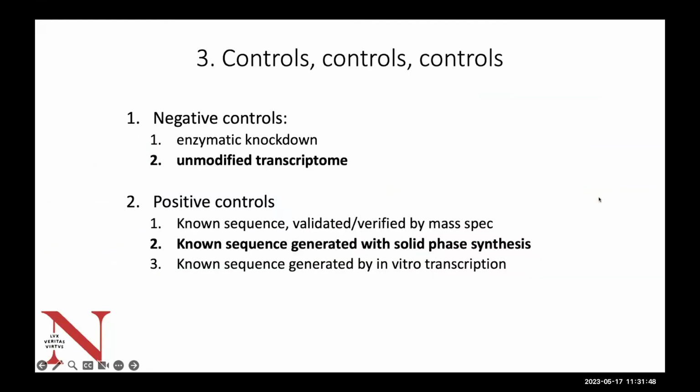So the next thing is thinking about what controls one would use for doing either of these techniques. But I'll focus mostly on the Oxford Nanopore platform from now on. So controls are complicated for mRNA modification. So first, you would think about your negative control, which could be an enzyme knockdown. So the problem with this is that the enzymes that modify mRNAs also modify tRNA and ribosomal RNA. Also, we don't know if there's redundancy in those enzymes. So if you knock one down, one other one might recover.